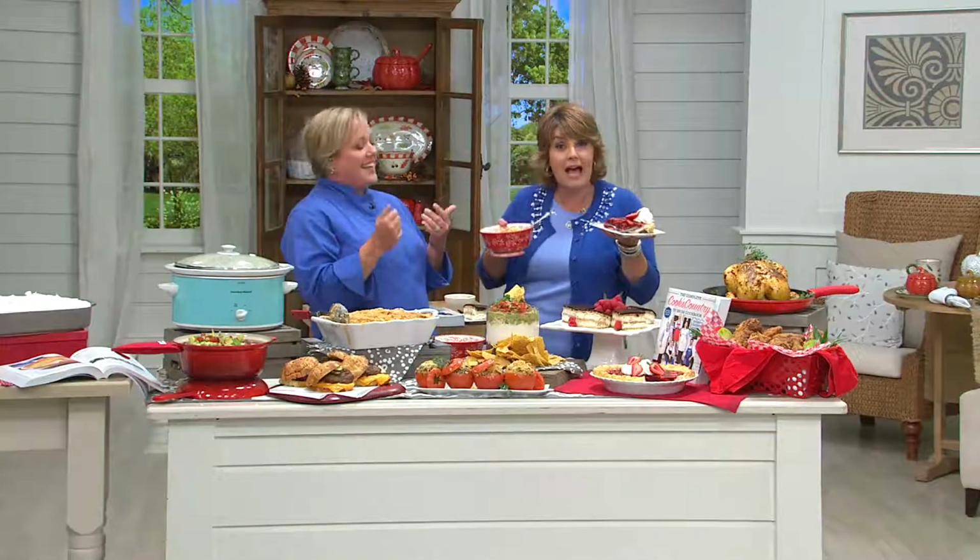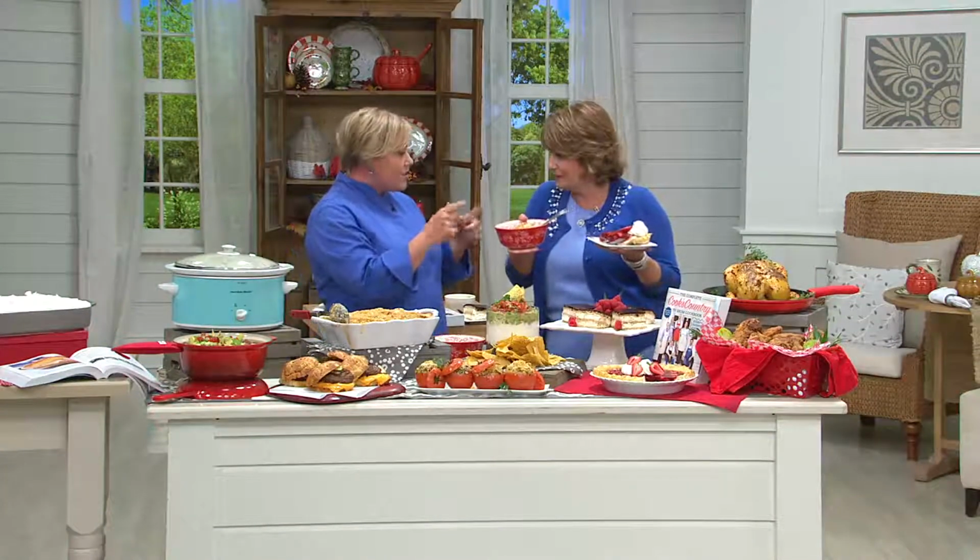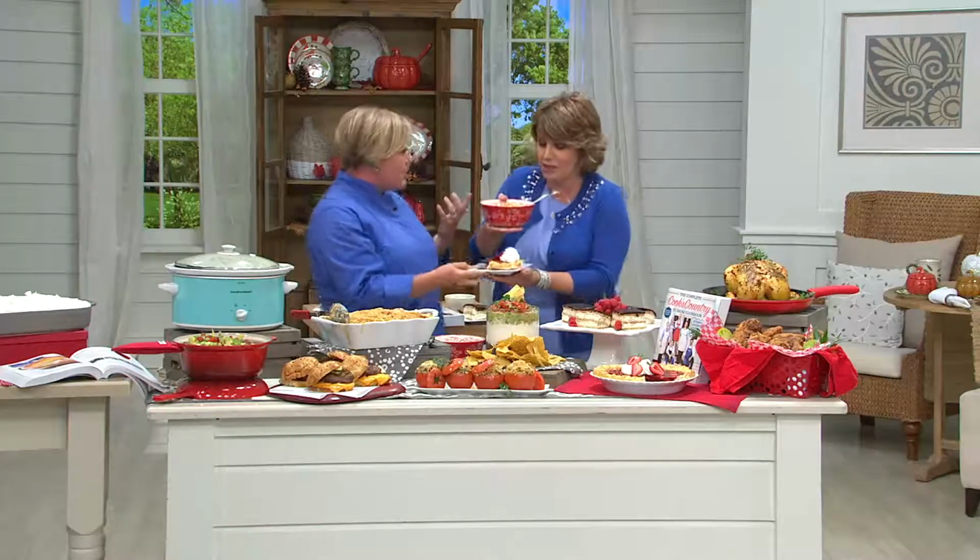Strawberry pie on one side, macaroni and cheese on the other. Start with dinner and we'll finish. Okay, let's start with mac and cheese. I started with the dessert.